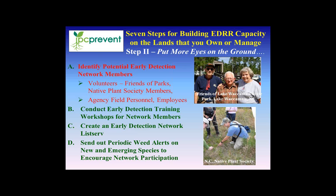And so whatever land unit you're talking about, whether it is North Carolina, Columbus County, North Carolina, Lake Waccamaw in North Carolina, or whether it's a national park, a state park, or your own farm, we've got to figure out who's out there that can expand your ability to find something early. So we're talking about volunteers, Friends of Parks, Native Plant Society members, agency field personnel, and employees.